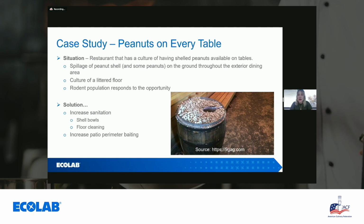So some examples of that: having shell bowls instead of just having bowls for the peanuts that people are using. Introduce also having a bowl on the table where you can put the shells versus just having people throw them on the ground. Floor cleaning procedures, making sure that we are regularly floor cleaning.